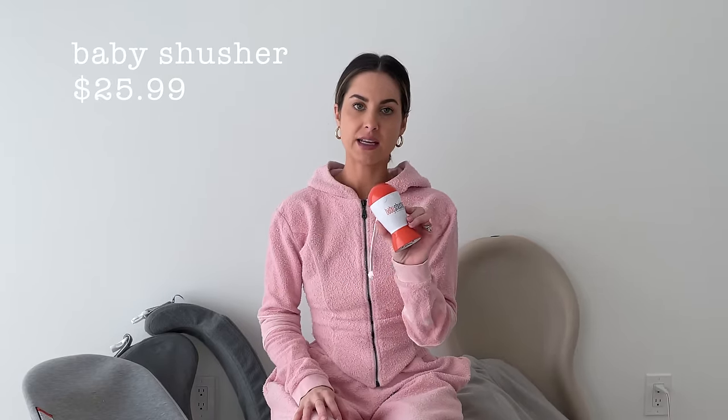Next up, this is the Baby Shusher. And again, I'm sure you've seen this product. There is an app for this, which I did end up buying when we were on a trip in October, and my baby was screaming through the night. So this I love, but it does turn off after 30 minutes. And I don't understand that at all. You need it for more than 30 minutes. But the app stays on forever. So I recommend just getting the app. It's way cheaper. You don't need the physical thing.